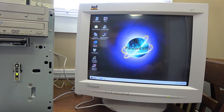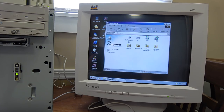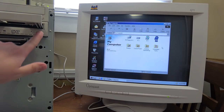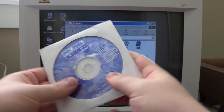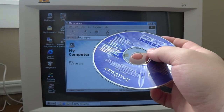So, was that it? As far as getting the DVD drive to work? I mean, I guess so. Yeah, it detects it. Awesome! All right, well let's just get straight to installing the included software and games and all that kind of stuff. And I'm gonna do it from the DVD drive because I can.